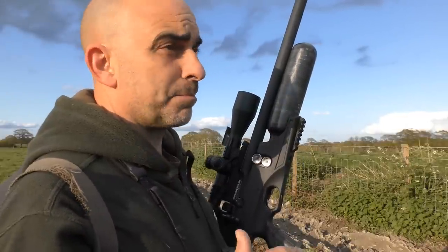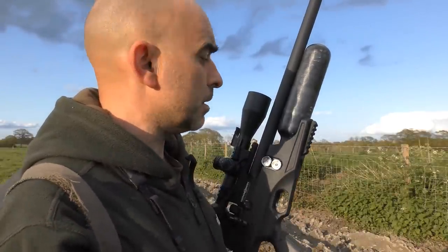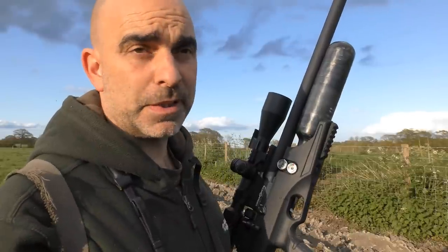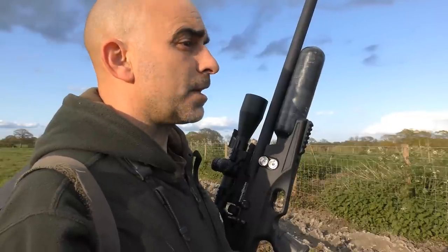So the pellet dropped a little bit low. I didn't think it was quite as far as that. I just went straight at it. The rifle's zero for 30 metres, so it dropped a little bit, but it was still enough to smack it in the back and knock it off the post. And that was that one out of the way.